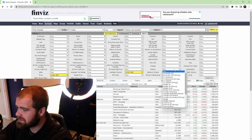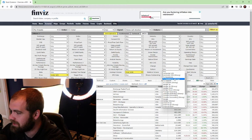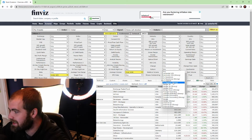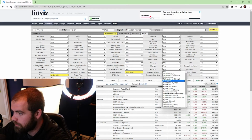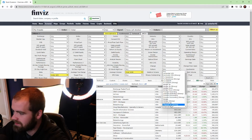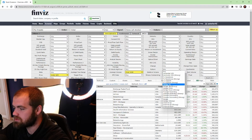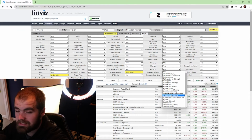So what I always like to do is, I think the top three scanning things in patterns are trend line support, right in here, trend line support strong. Then we have channel up strong. Then we have horizontal support and resistance strong. I think those three, or those six, really are the best patterns on Finviz, right?